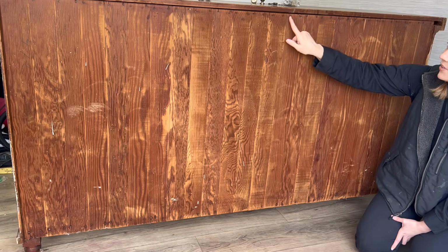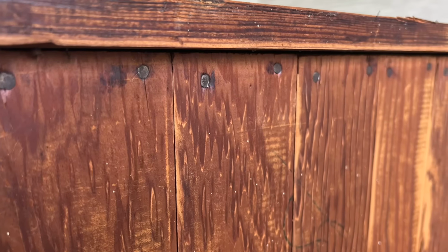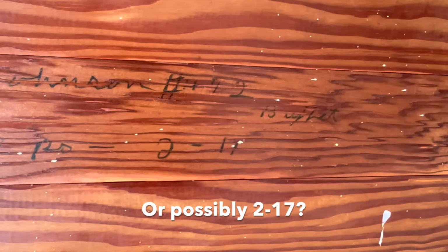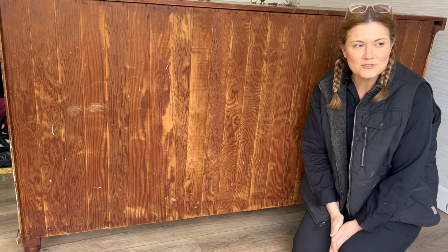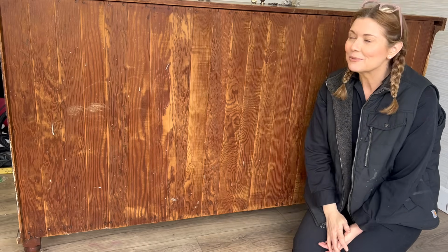All of these nails are hand driven, but what is so extra amazing is what is over here. Written on the back is a name and some numbers. The name Gus Johnson could possibly be a maker's signature, or it could be who the buffet was actually constructed for. The numbers that I'm seeing are 2-11, I think, which might mean February of 1911, which would be about right.